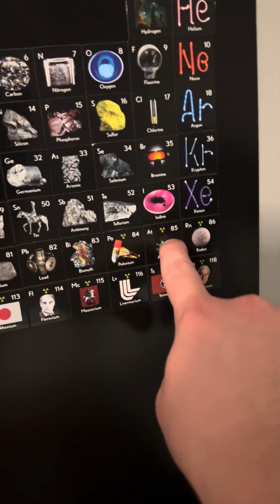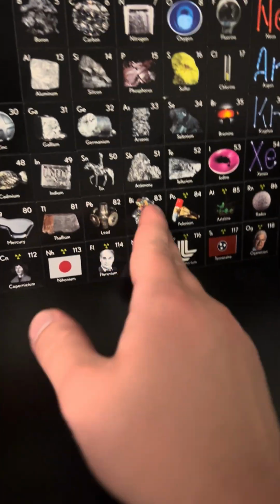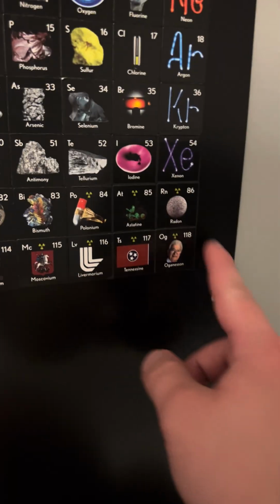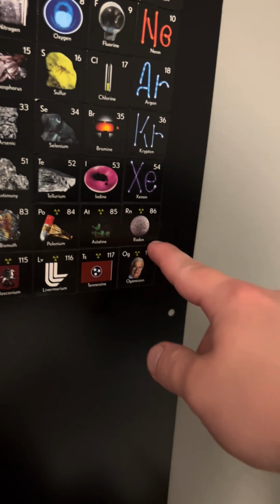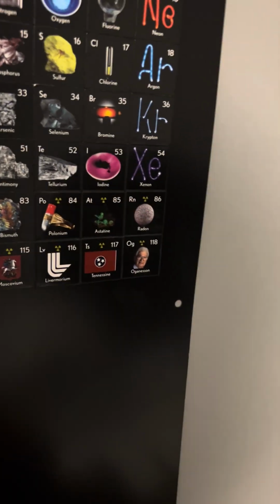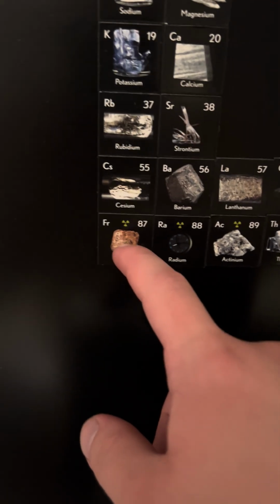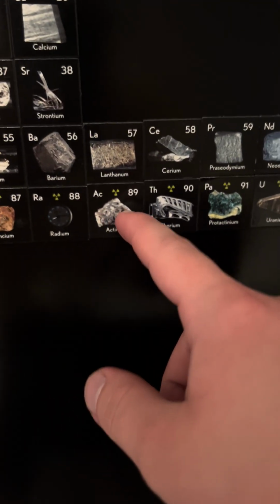Astatine's a non-metal. It's 85. Obviously, everything past bismuth is radioactive. Bismuth is very, very weakly radioactive, but basically non-existent. You would not be able to tell. Radon is a non-metal and a noble gas, technically, but radioactive. Element number 86. Francium's a metal, element number 87. Radium's a metal, element number 88. Actinium's a metal, element number 89.